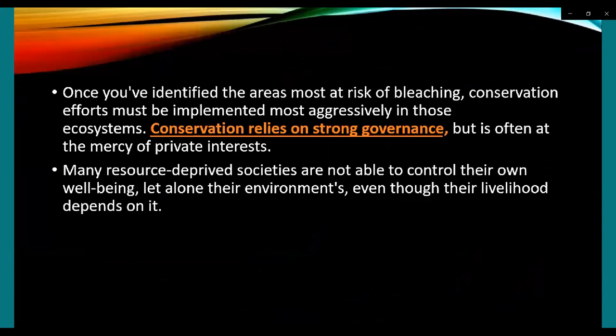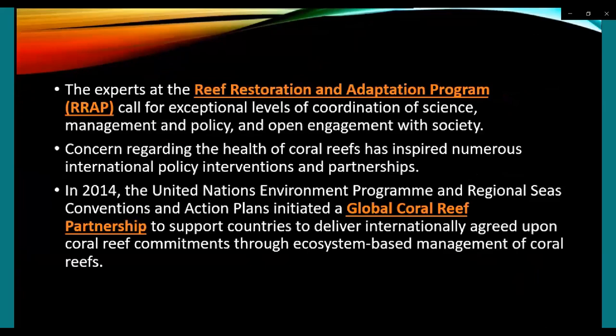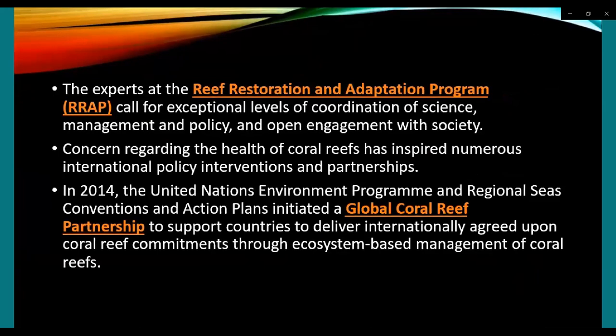Once you have identified the areas most at risk of bleaching, conservation efforts must be implemented most aggressively in those ecosystems. Conservation relies on strong governance, but is often at the mercy of private interests. Many resource-deprived societies are not able to control their own well-being, let alone their environment, even though their livelihood depends on it. The experts at the Reef Restoration and Adaptation Program call for an exceptional level of coordination of science, management and policy, and open engagement with society.